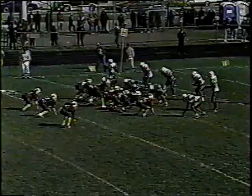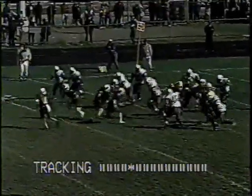Here's the give to Hubbard. Hubbard breaks through. He might get in. And he's stopped short of the end zone. Third down. Here's the give straight up the middle. That's Hubbard for the easy touchdown.